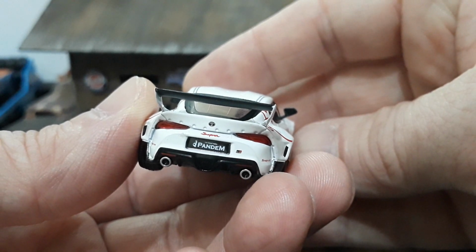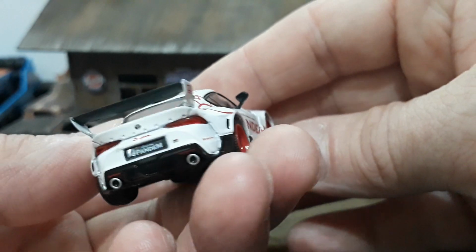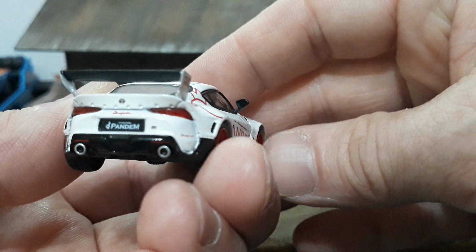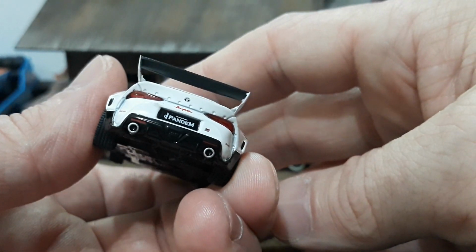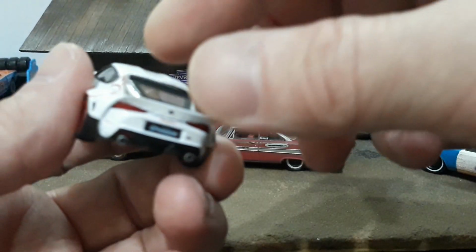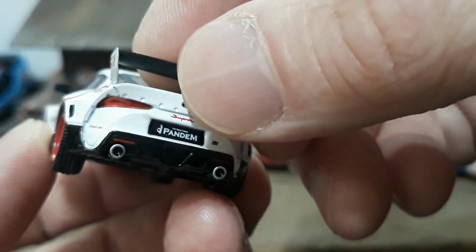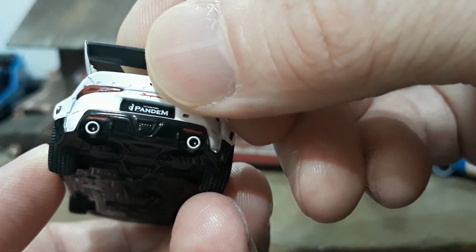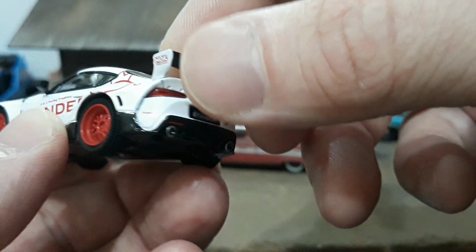And then moving along to the back, you have your Pandem plate. And then you have your silver trimmed exhaust tips, your red tail lights. And these do look acrylic. As I was stating on the other one, like the HKSs and stuff, it kind of looked like they were painted. So still have my doubts on the tail lights. Maybe they could be painted, but it does look like it's an overlay of red acrylic. I would say they are red acrylic.